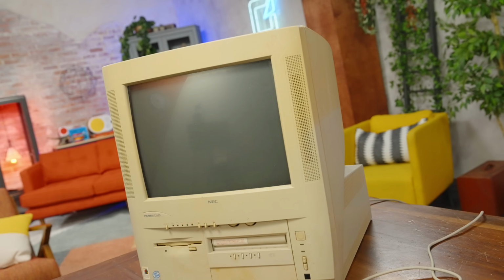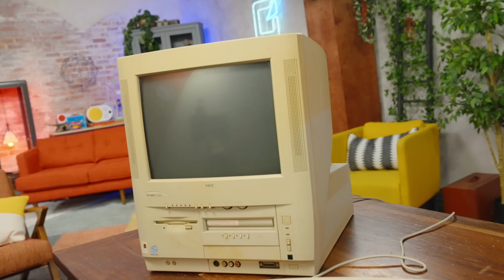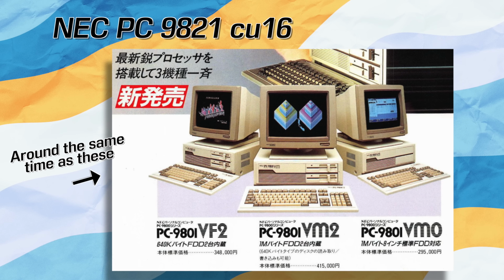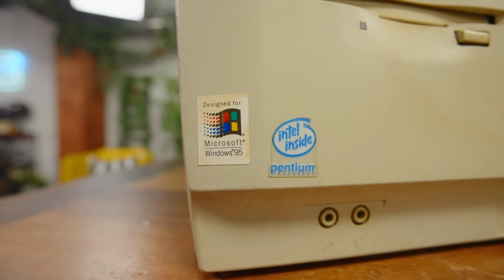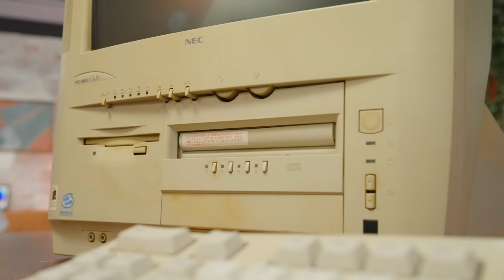It's not broken, or at least not shattered. The size and the heft of this thing is absolutely unbelievable. I don't have an enormous amount of information about the system. I believe it's from the mid-90s. It is a full PC. It's got a Pentium processor and originally it ran Windows 95. It has floppy disk, CD. It is quite yellowed, but in generally good condition.